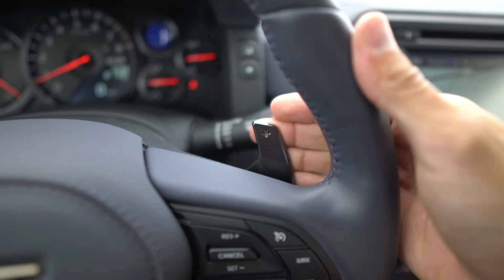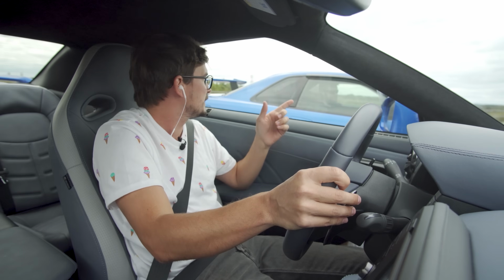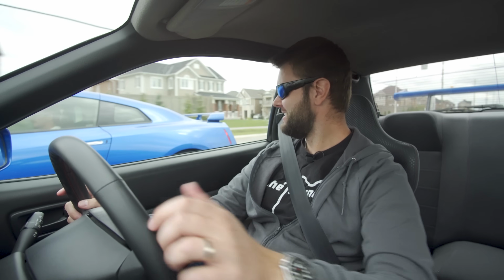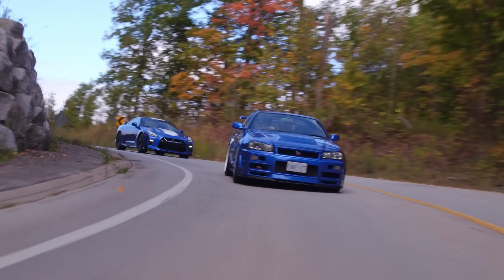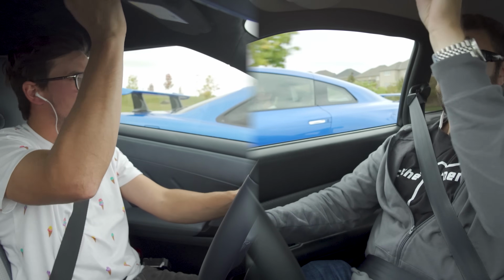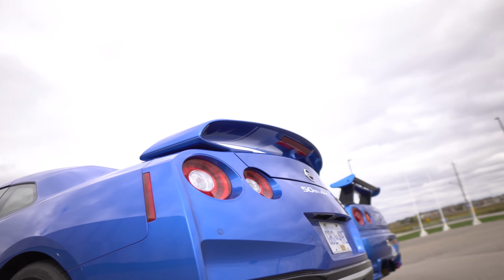Honestly, I love how many similarities there are over the years. Do you want to talk about some of the similarities and differences? I would love to, but can I just send it one last time? Oh, baby. This is so good. Well, the Skyline definitely sounds better than this GTR. Yeah, absolutely. This guy modified it to perfection. Visor test. 3, 2, 1. Nothing. Fail.